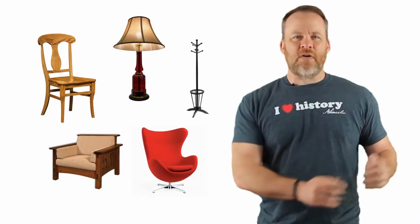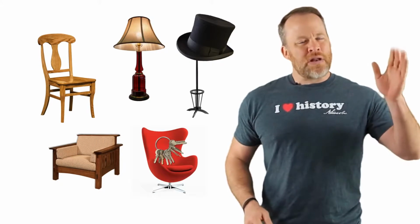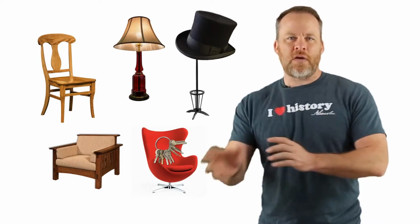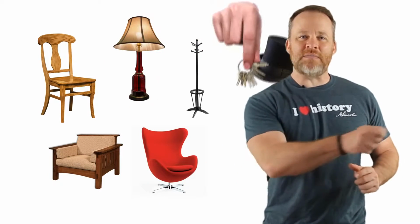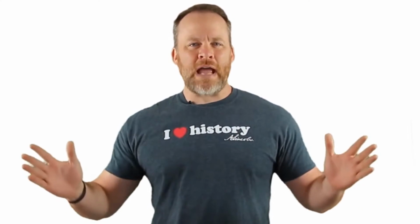If your friend had 2 or 3 or 4 or 5 pieces of furniture, one you could put a hat in, one you could put your keys in, you could in theory go back to each one of those locations and pick up the items that you left. The mind palace works the same way. You memorize locations in a room, and then you later go back to those locations to retrieve the data that you want to remember.